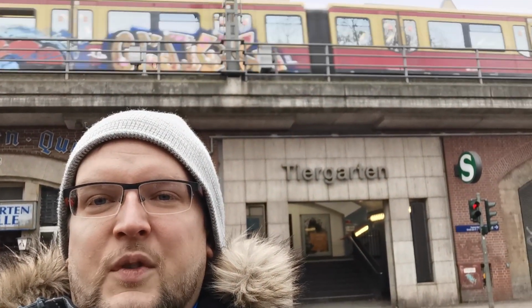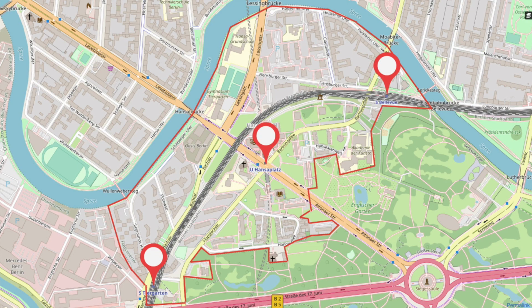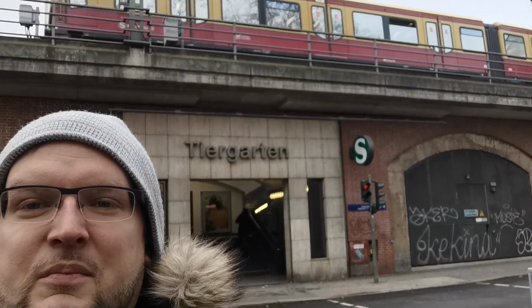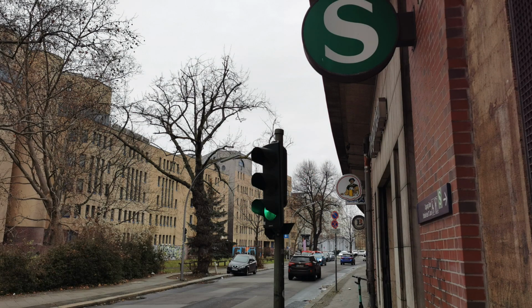Right behind me you can see a Tiergarten. That's besides Bellevue, one of the 2 stops. Here's an S-Bahn coming in, and then there's Hansaplatz, which is an U-Bahn stop. We might check it later. Yeah, and a lot of trains coming and going, and people. Well, I think these stops are not super frequented, but overall they are very central, and so they are an important part of the Berlin public transport system.